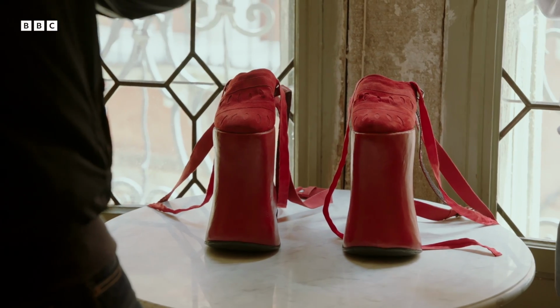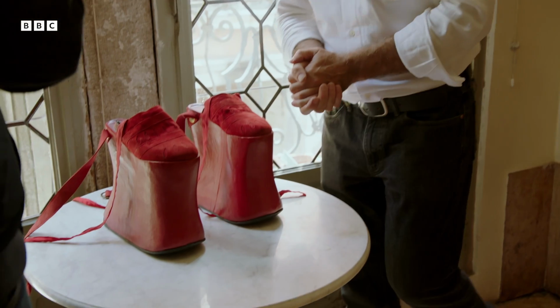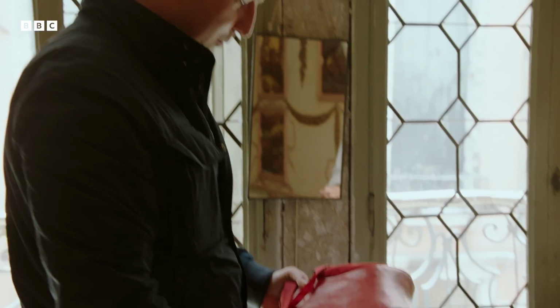These extraordinary outfits that they would wear, these very low-cut bodices, these with veils, and also these shoes, these extraordinary platform shoes. And I thought the Spice Girls had been through here. Right. That's where these had come from.